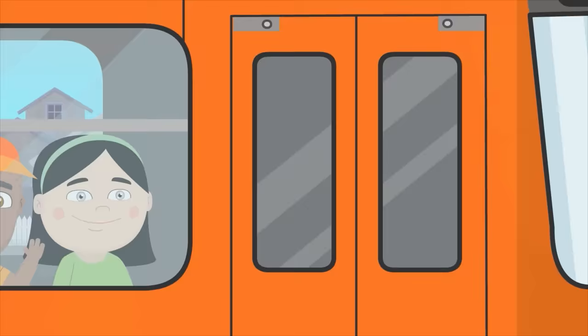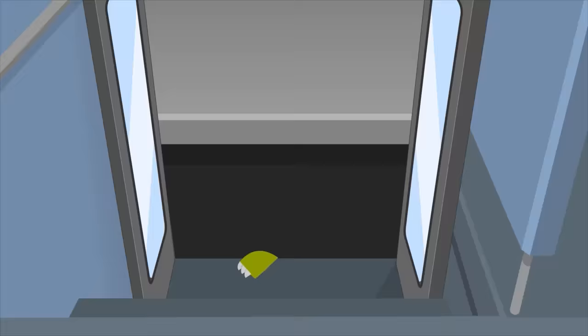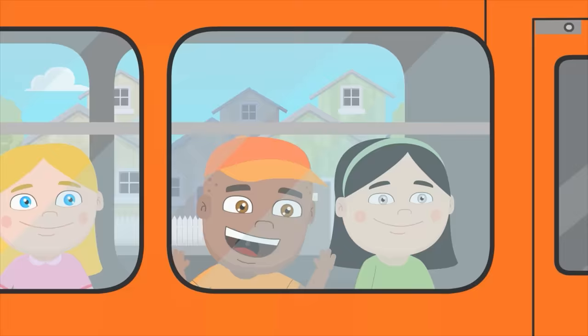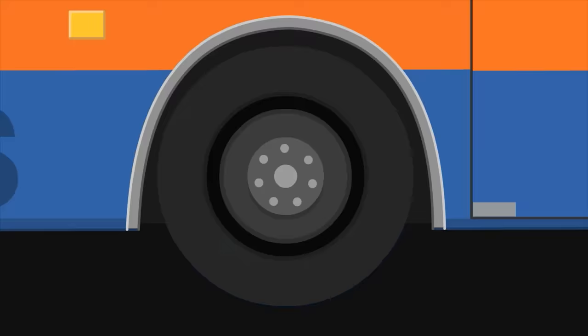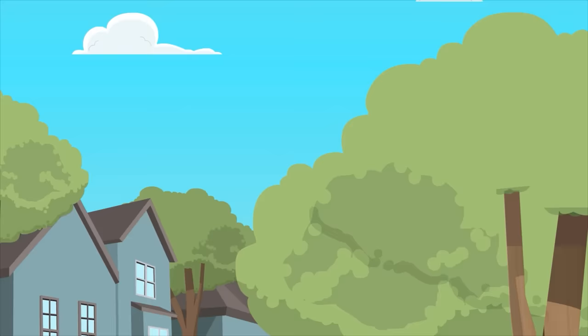Let's all ride the bus. There's a yellow bus that goes to school. There's a blue and a green and a red bus too. Let's all ride the bus. Round and round. Of E Street and Kitty Lane. Round and round and round, and the wheels go.